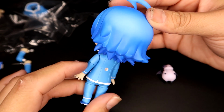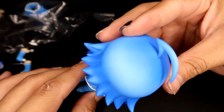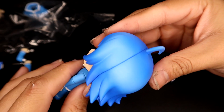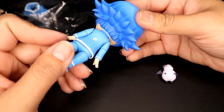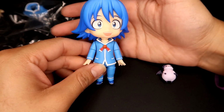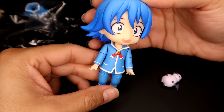The way his hair is sculpted and painted looks really well done. It's all blue, but I feel like I see some hints of purple under it, which is great because a lot of the Iruma-kun artwork has like that sublayer of purple in a lot of its coloring. So I really do appreciate that. Otherwise, he would just looked way too blue, kind of like his prize figure does. So I love the depth in the paint job for his hair.